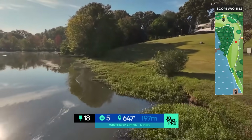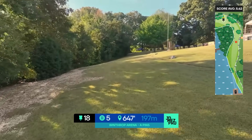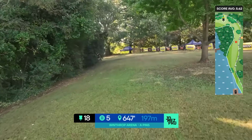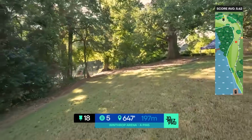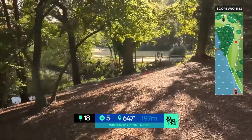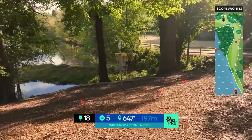Wrapping it up, hole 18, a par 5, 647 feet. A fun one to attack. You got to carry the water, land safe. You see a lot of forehands or kind of safe backhand shots. You're not seeing a ton of distance off the tee shot generally, though we have seen at least one eagle here in the past.